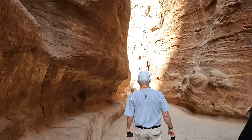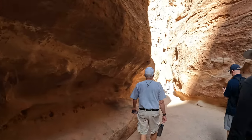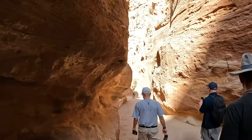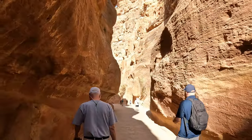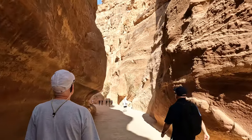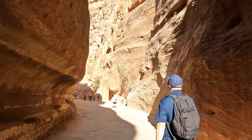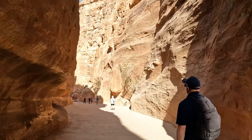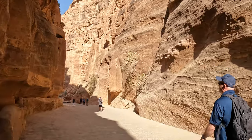When that last tribe was here, did they utilize some of the water system? Yeah. The water, up to the last 70 or 80 years, was still running out of the canyon. And it was collected by the local people who were living in this area. They had their own donkeys and cars to bring the water from the outside as well, into their temples.